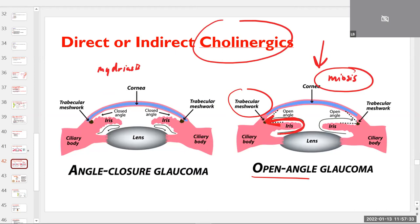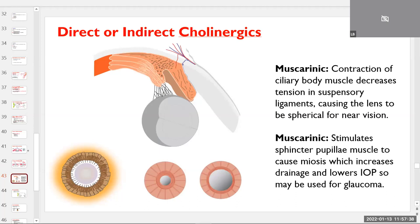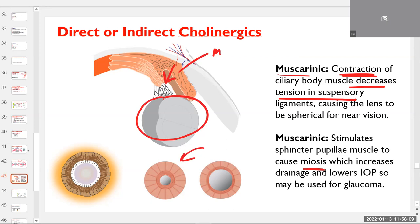Okay, we mentioned this already, but now the muscarinic, I did put it on there, I think. But remember, muscarinic receptors located on the ciliary body muscles, these smooth muscles, cause contraction, which moves it closer. So there's decreased tension, causing the lens to be spherical for near vision. And then again, we said muscarinic receptors on the sphincter pupillae cause miosis, pupillary constriction. And we said that this favors drainage, so it can be used for glaucoma.